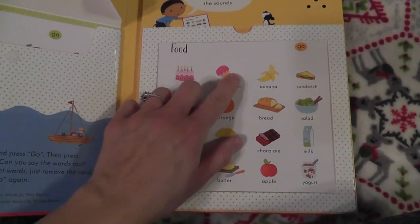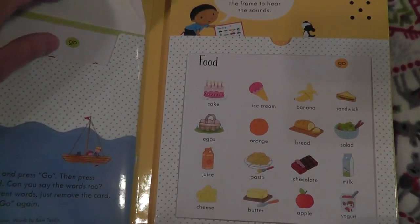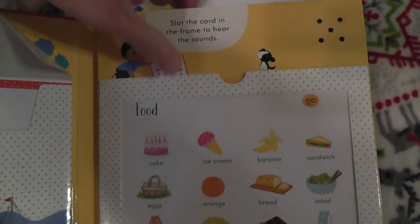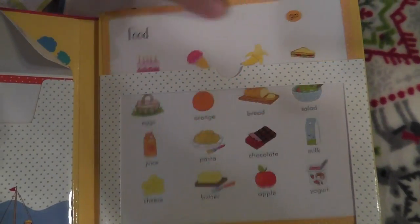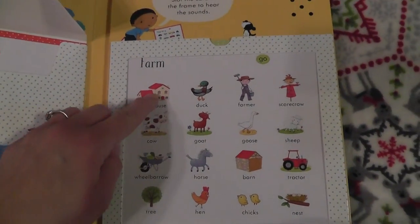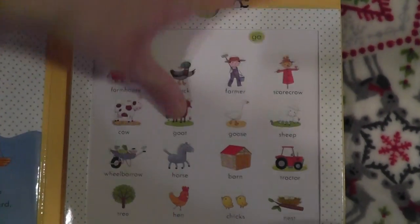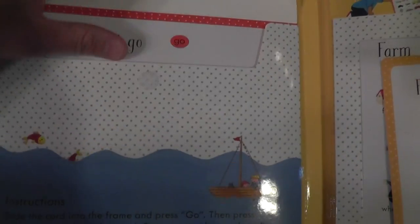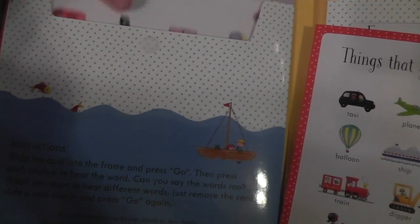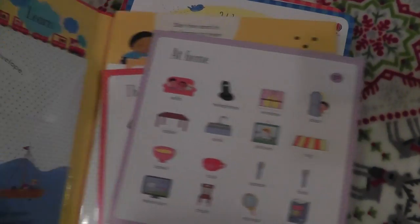Ice cream, apple, banana. We like the apple and banana song. And then you can take that one out. It comes out easily. Do farm. And you always have to hit go first. Farm. Farmhouse, cow, hen, chicks, barn. So this is super cute. And then you've got things that go. And then at home, so that's pretty cool.